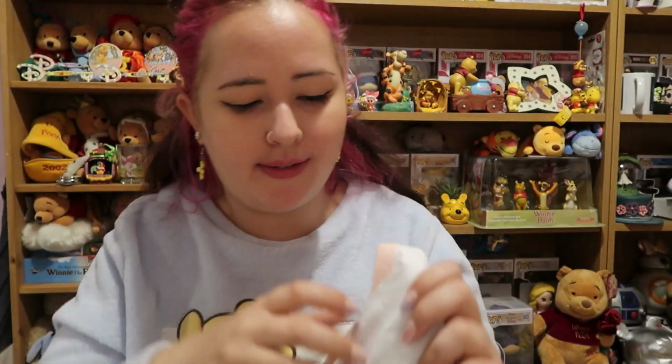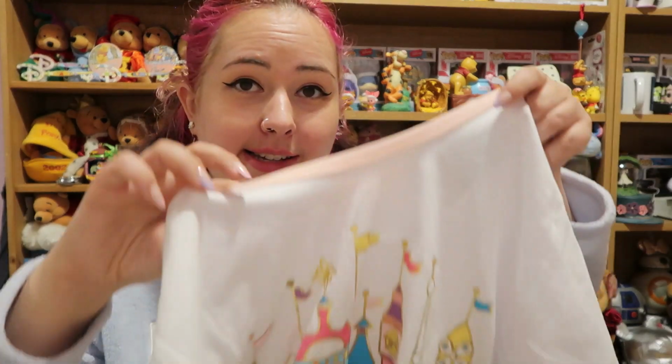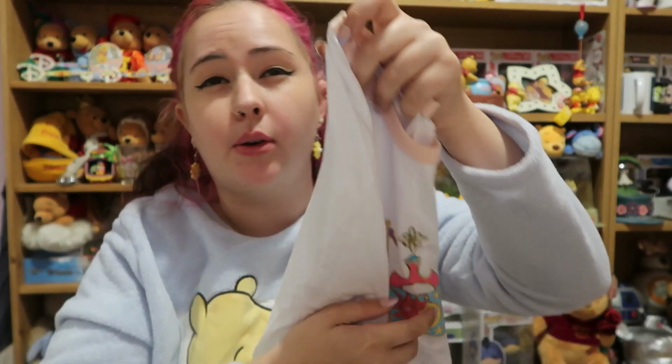Yeah, it's really cute. How much was it? It's 30 euros. I got this in the World of Disney, which I think was the only shop I remember seeing it in. And that's also where all of the other ride collections were as well.